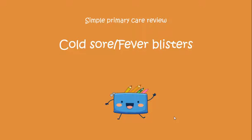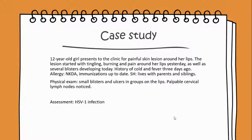So today we will be going over a simple primary care review on cold sore and fever blisters. Our case study is that a 12-year-old girl presents to clinic for a painful skin lesion around her lips. The lesion started with tingling, burning, and pain around her lips yesterday, as well as several blisters developing today.